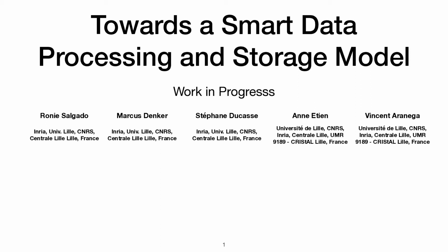I'm Roy Salgado, a research and development engineer working at INRIA, France, and today I'm presenting our IWST article which discusses the need for having a system for processing and storing data that provides guarantees on traceability of origins, integrity validations, and the capability of revoking data.